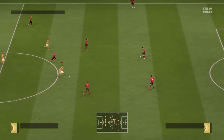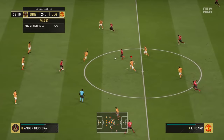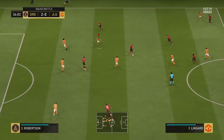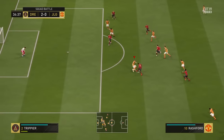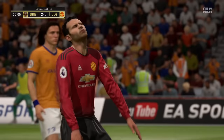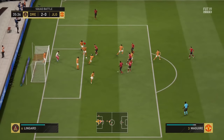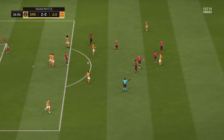Ryan Giggs. Maguire. It's Jesse Lingard. Scholes. It's a very good interception. Rashford with the ball now. Giggs! He's got his fingertips to it, and it's over the bar. Referee's given a corner. Corner's taken. Hopper! Hit the bar! Amazing defending, right on the line. Quite clearly a free kick.